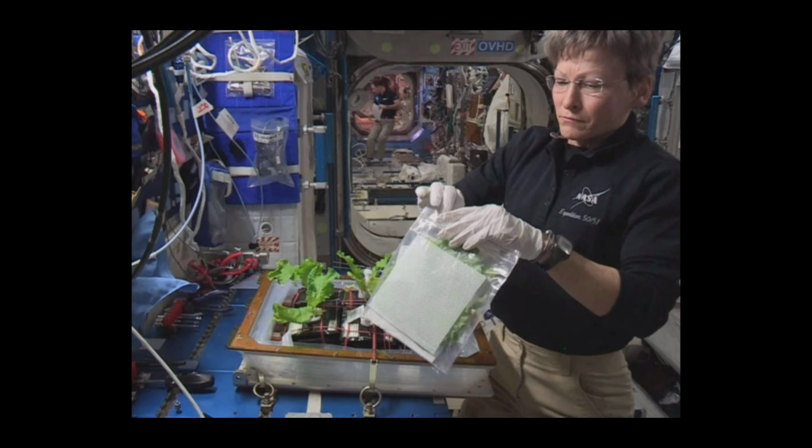Material science. This means such things as learning how different materials react to being in space and how crystals grow when floating weightlessly. This type of research has already led to new manufacturing techniques that can be used on Earth.